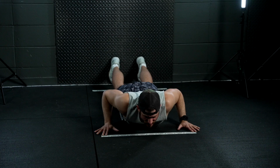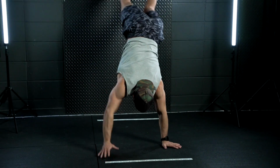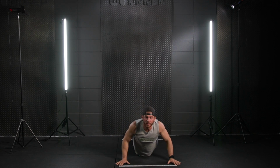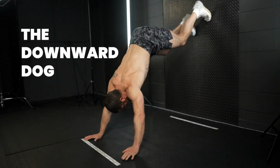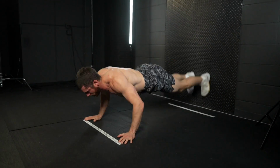So again, the pop-up method looks like this, where I'm literally springing off my legs up onto the wall and then I walk. If popping up is too hard for you, then I would suggest just doing a nice simple downward dog. So our goal is to get our arms extended and then our butt high in the air. And then again, we start stepping up the wall.